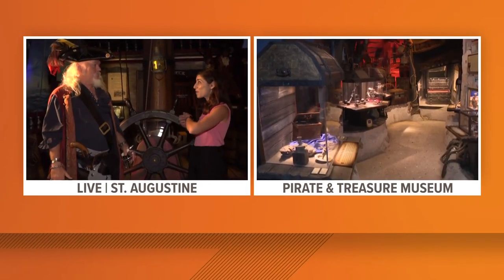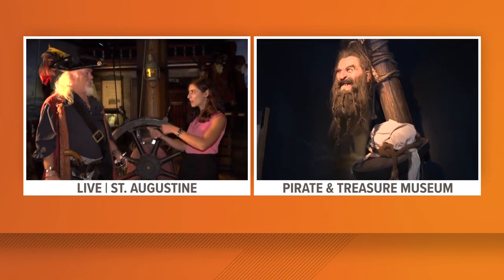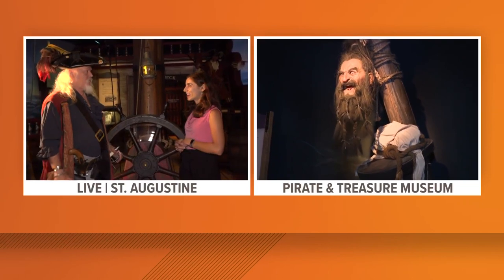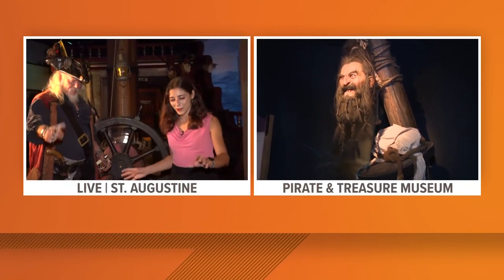We talked about some of your favorite artifacts. There was the pirate treasure chest, and then the flag. All right, let's go over to the flag. It's over in this room. We're starting at the helm of the ship.